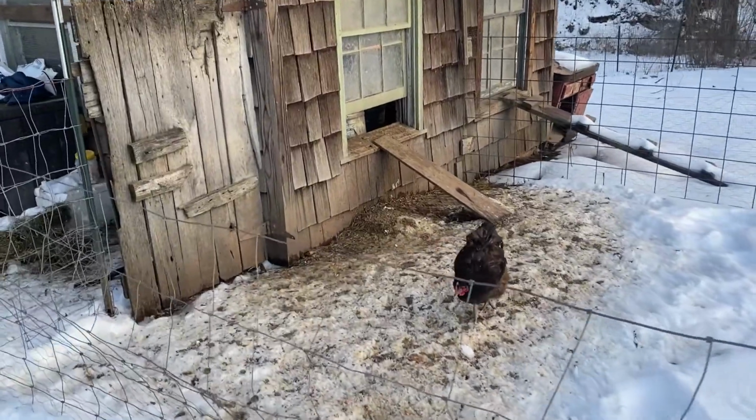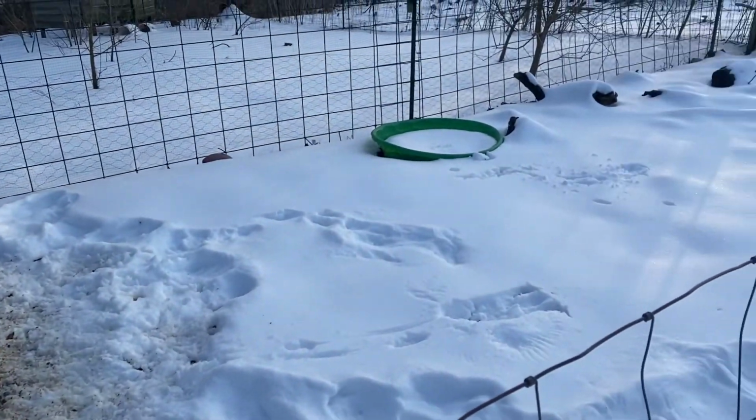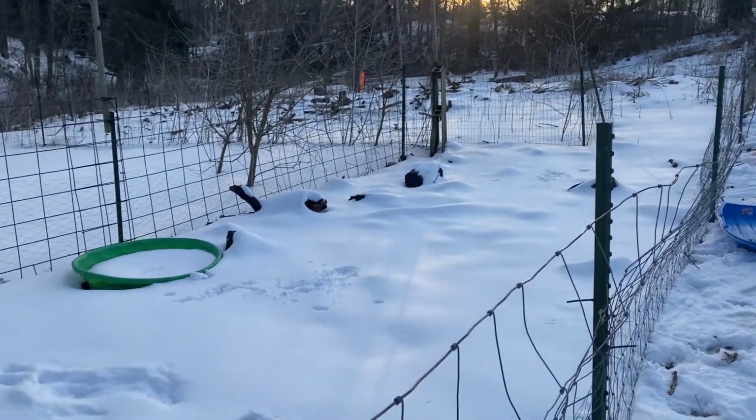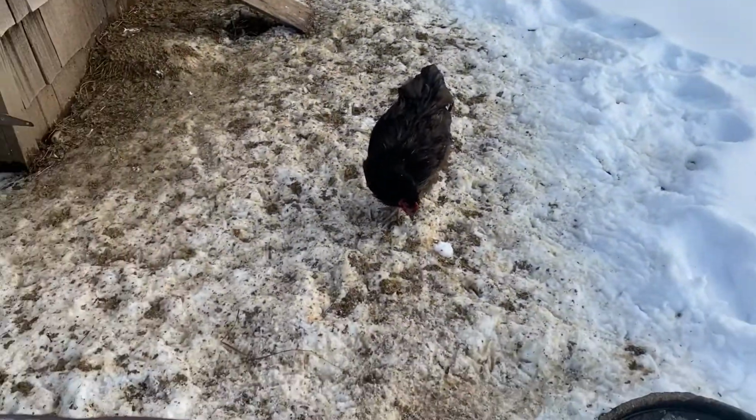In case you wonder how the chickens feel about the snow, you see, I don't really see any footprints out there. I'm not sure what that spot in the middle is, but nothing. They're right here, and that's it.